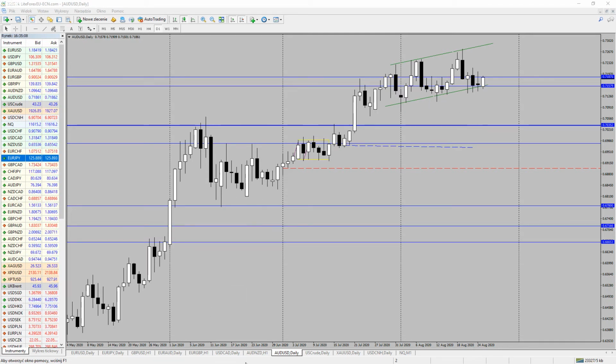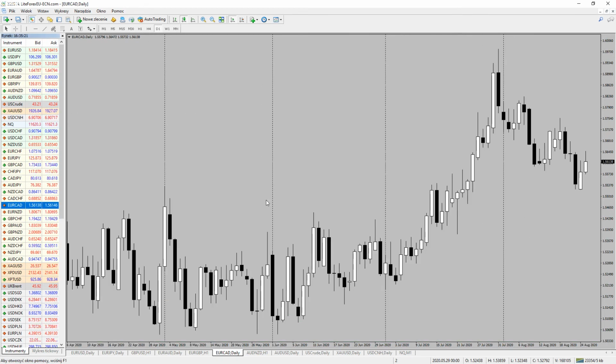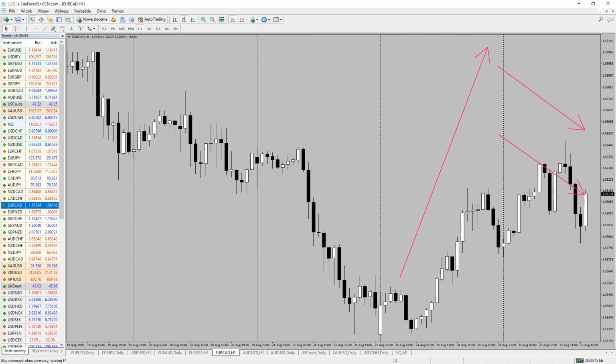And EURCAD, not USDCAD but EURCAD, let's have a look what we have. USDCAD is testing the weekly open, all right, and the EURCAD might be very, very interesting, taking into consideration this latest rally and the pullback, which could be treated as a flag, the whole move. And from the intraday perspective, I really like what we have here.